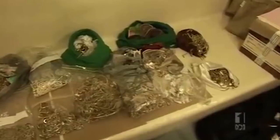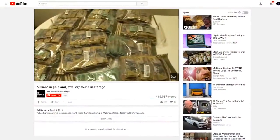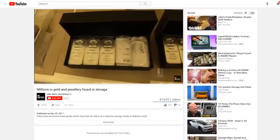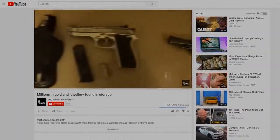Number 3. Now, storage hunters aren't the only people used to making insane finds. After all, it's the cops' job to track down valuable items that have gone missing. With that said, when the police raided this storage facility in Australia, I'm pretty sure they weren't expecting to find anything like this. I mean, inside was full of stolen gold and jewelry, as well as antiques, guns, and money from other countries. That's already crazy, but there was also around $4 million in cash, which means whoever stashed it was running a serious business.